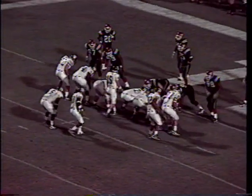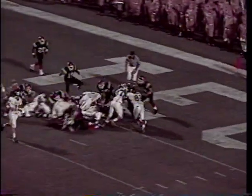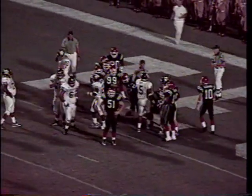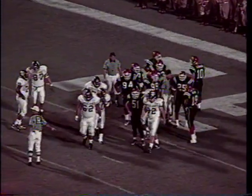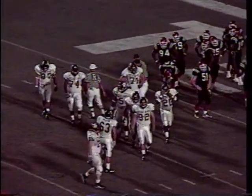Here's Toombs and Hardeman, split back formation, loaded up with three tight ends. It goes to Jamar Toombs from the one over the right side, stumbles into the end zone. Three touchdowns last season, his first here in the 99 campaign. The Aggies just put 26 points on the board at the 2:04 mark to go until halftime.